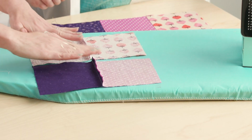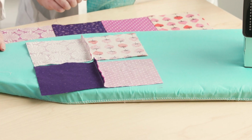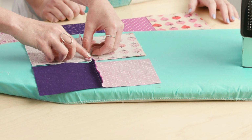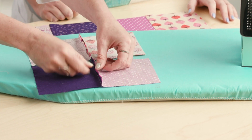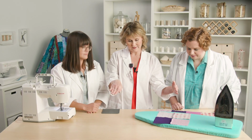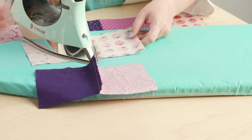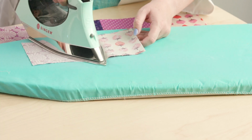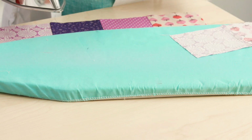All right, so we've got our seams sticking up here. The key to this is you have 2 different ways you can do it. You can either open up your seams and just press right down the middle and do that on both, or you can do one going to one side and one going to the other. So let's do that. I'm going to have you do this one over to that side. And then the other one we're going to do this way, right?